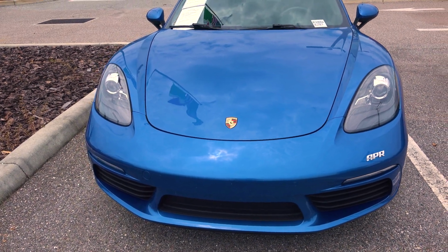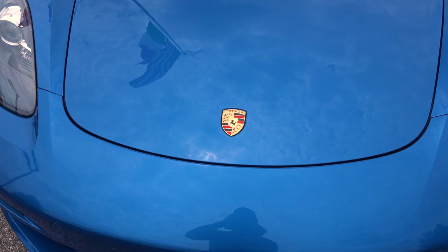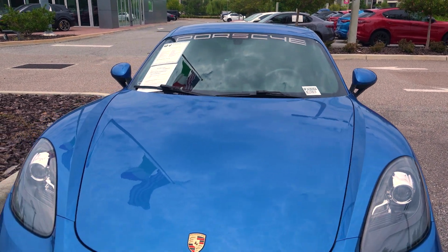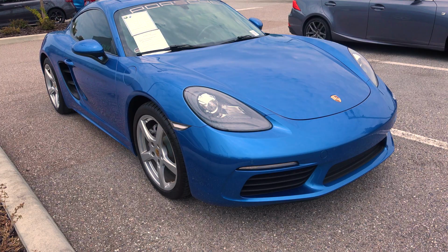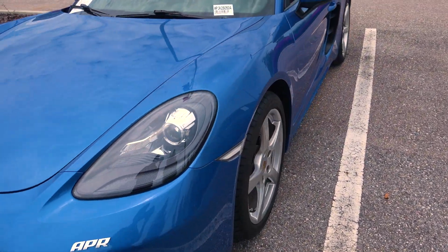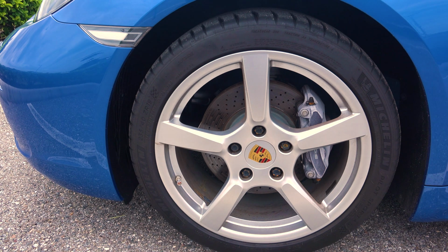Just starting from the front, this looks very, very aggressive. You see that Porsche crest right there, which is awesome. You also see that APR badging right there. This is the 718 Cayman. It looks really, really cool. You can see it from different angles, and I really like it a lot. Looks very strong. What I like about this is it looks like a race car, but also looks very classy. Now, here you see the wheels.